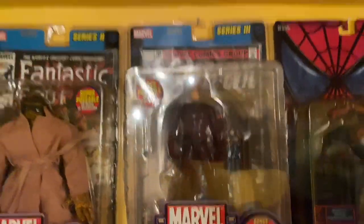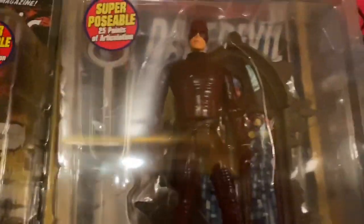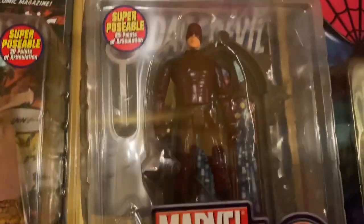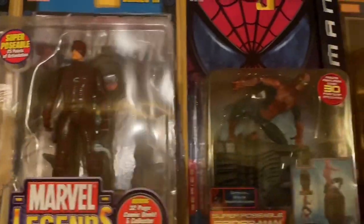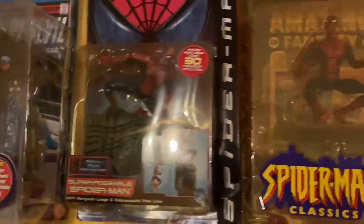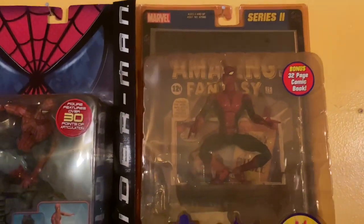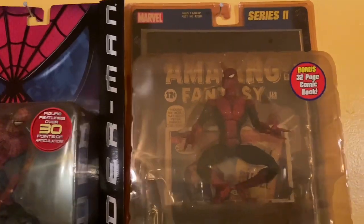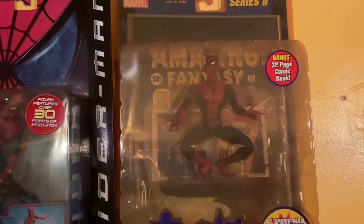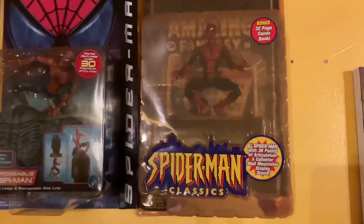We got Daredevil from Series 3. And this is actually the Ben Affleck Daredevil. I believe that's the only figure they ever made of Ben Affleck. And then here goes another one from that Tobey Maguire Spider-Man movie. And then this is a cool Spider-Man. This is the original 60s Spider-Man. You can see it comes with Amazing Fantasy issue number 15. The first appearance of Spider-Man. That is classic. So this is before Marvel Legends.